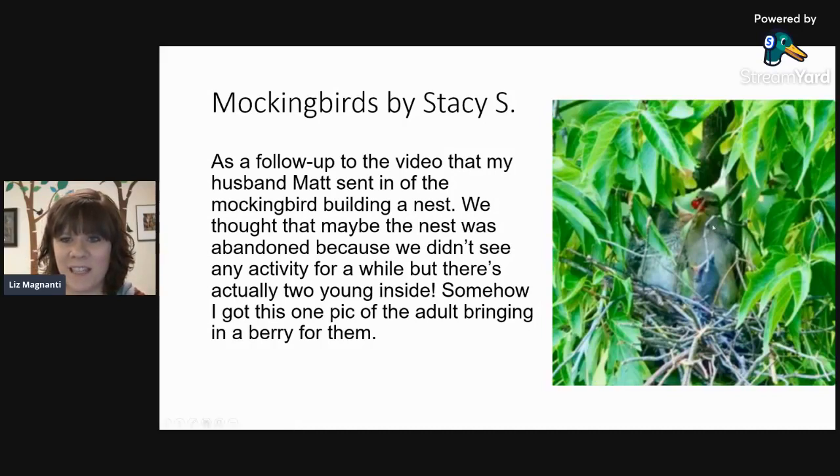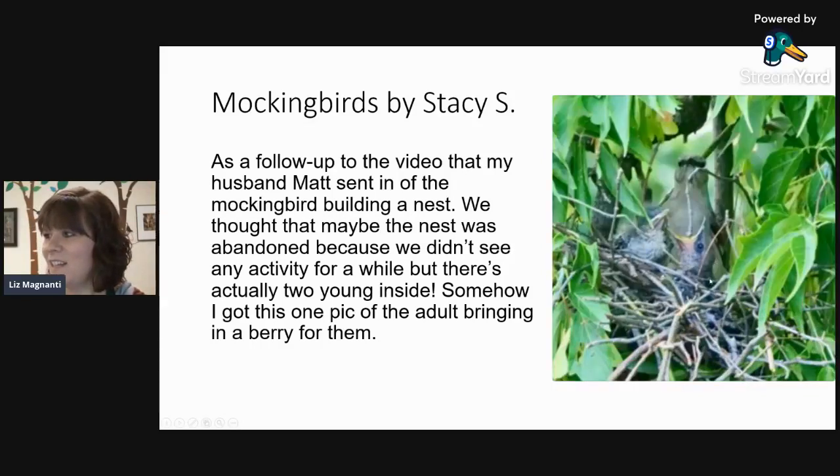So here you can see there's the adult mockingbird. It's got a bright red berry in its beak, and one of these birds is right up in there trying to get that berry. And then here's the other one down here. And here you can see the two of them a little bit better. So she was able to snap a picture of a couple of the baby mockingbirds.